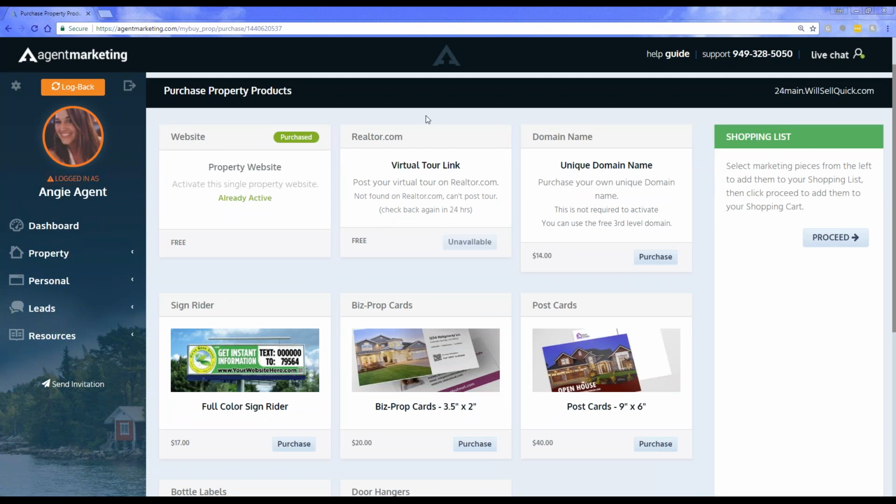The next option is Realtor.com. So what we do is we send the virtual tour to Realtor.com to help you get more exposure if the property is listed on Realtor.com. If you see where it says not found on Realtor.com, can't post, check back in 24 hours.